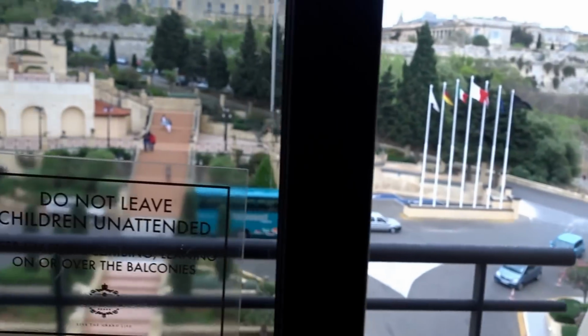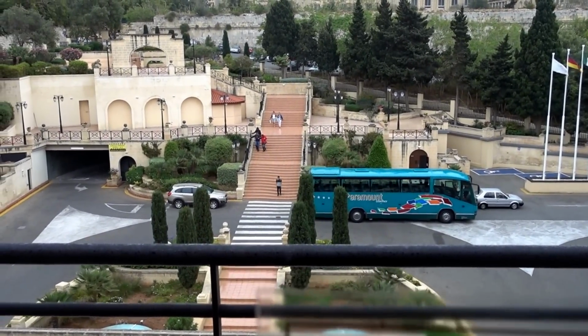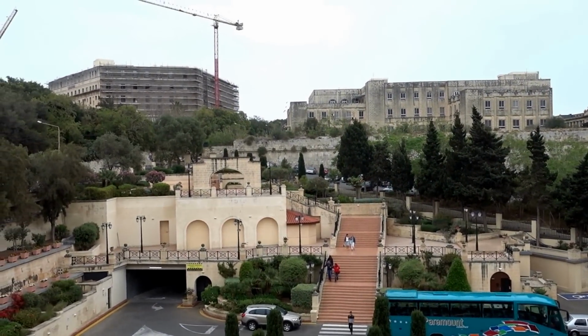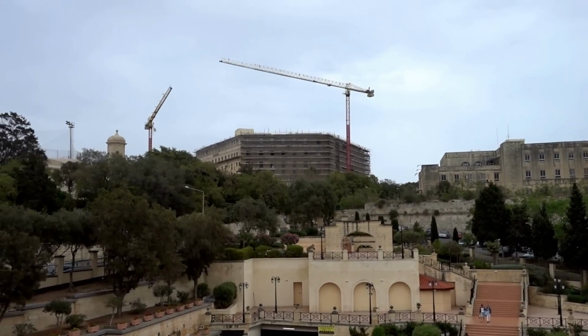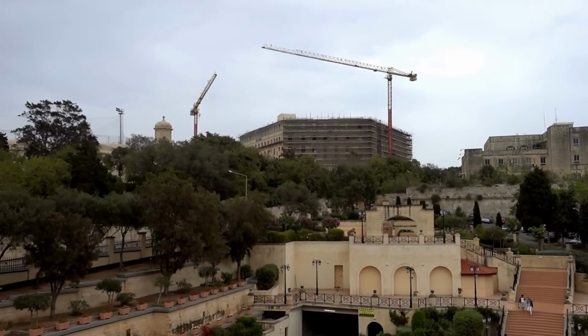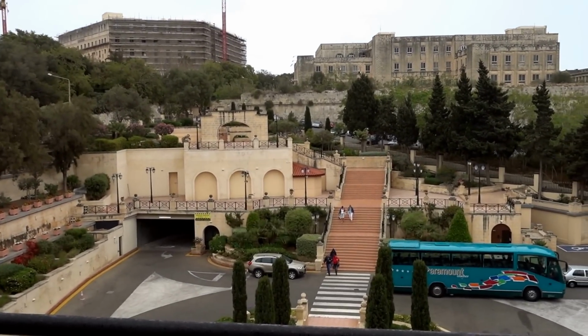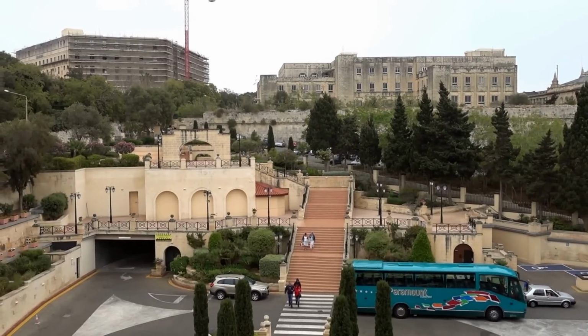And these tour buses, by the way, are a bit of an eyesore in front of the hotel. People are basically coming from the downtown there. And that's the Phoenicia Hotel, which they're actually redoing right now, so that one is basically closed. I'm going to have a walk in the downtown right now.